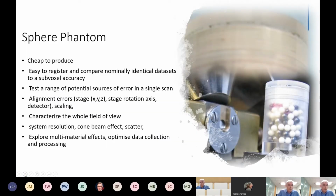I think it's widely viewed that XCT is the gold standard of non-destructive evaluation for AM parts. It's not a cheap or quick technique, but it does give you the level of information that you need. But it does need calibrating. And to do that, we've been developing a sphere phantom.